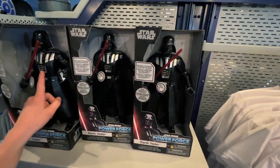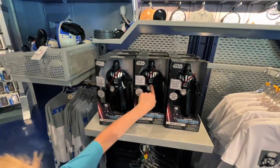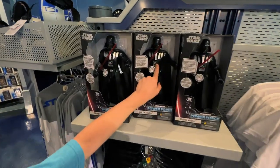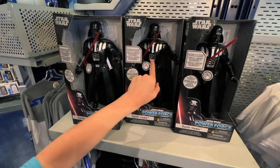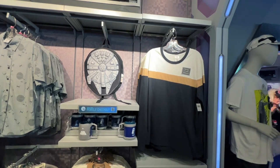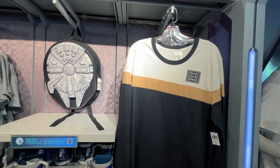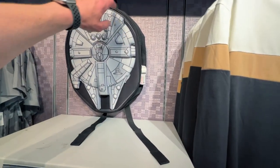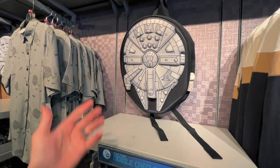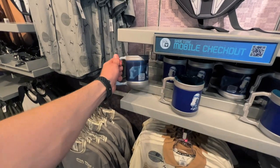That's a really good sized figure. I wonder if his saber lights up. I don't think it does. Motion activated. Lights and sounds. It says lights. Whoa, more of your discreet Star Wars fans. Use the Force. That's a neat backpack. It looks like it's shaped for something. I guess you could put your Falcon in there. I like this one. There we go.